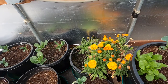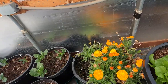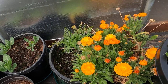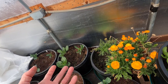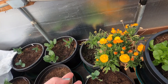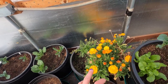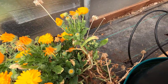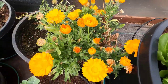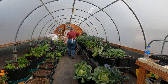Our gorgeous calendula. This has been the most amazing thing ever. I'm seriously tempted to always have calendulas in here. This is the most cheerful thing on the planet in the middle of the winter when you're looking at brown, because that's what it is here in the middle of the winter, unless it's got snow on the ground, it's brown. And these have just been the most amazing, cheerful thing imaginable, and just absolutely loaded with flowers. I mean, look at the clusters of flower buds on here. It's loving it, man.